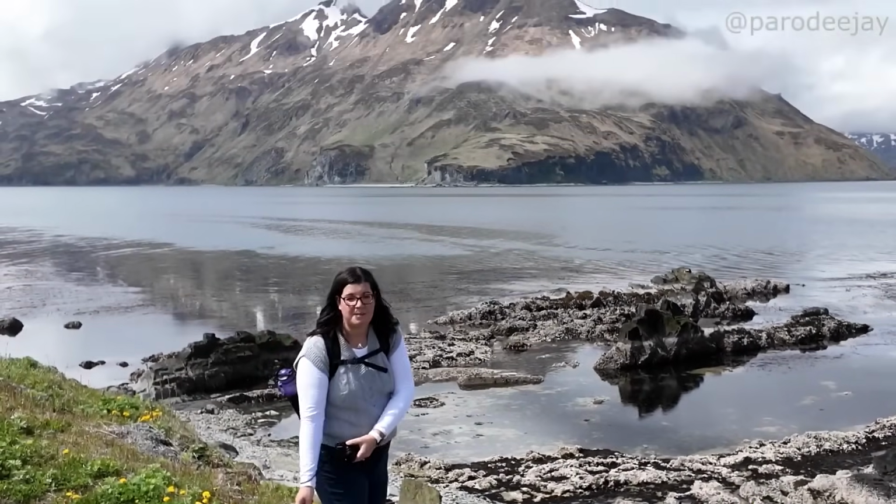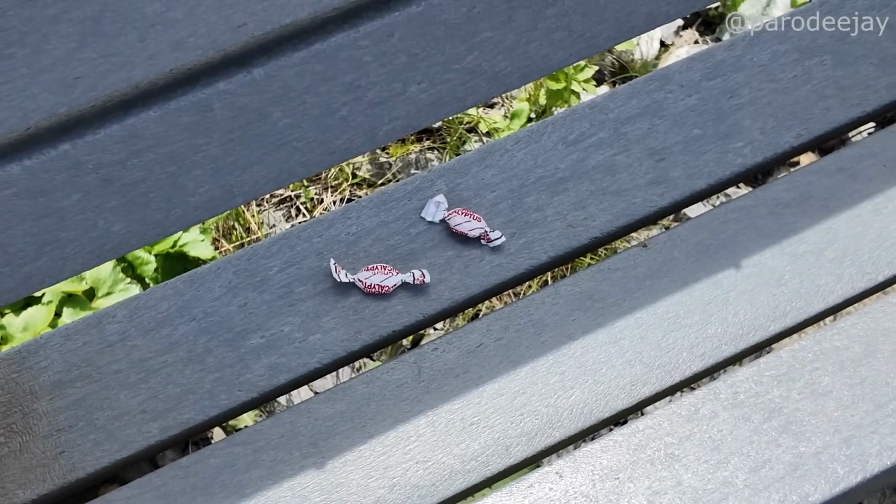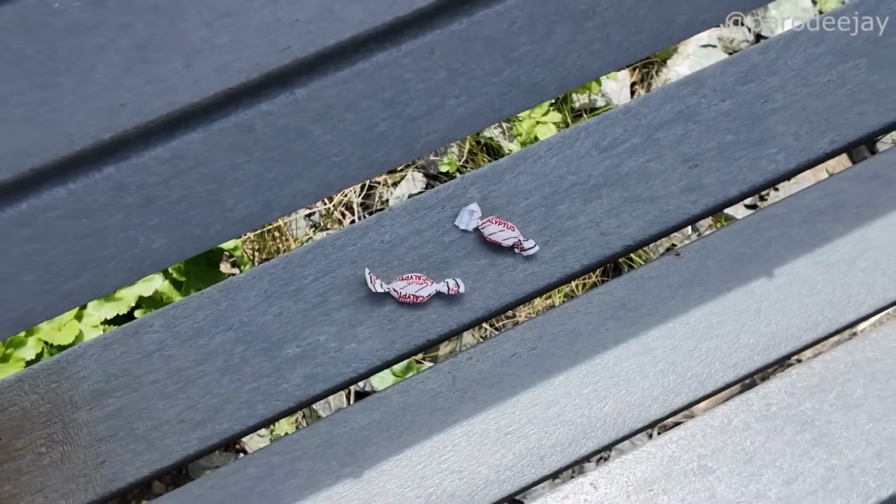You could just sit there and... They left candy on the bench. Don't trust that. Y'all, don't take candy from benches. If I've learned one thing in my life, don't take candy from benches.